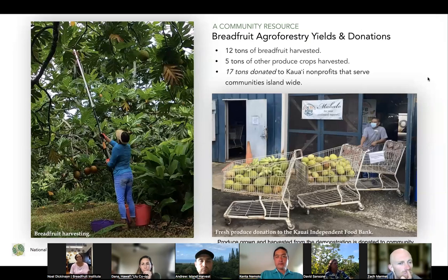And so in addition to monitoring practices and keeping historical soil sampling data or records and plant inventory, we collect yields data. And since establishing the demonstration in 2017, a little over 17 tons of fresh produce have been harvested from the agroforestry demonstration. And that equals 12 tons of breadfruit and 5 tons of other types of agroforestry crops. In addition, there have been over 4,000 individual ornamental stems harvested from the demonstration so far.